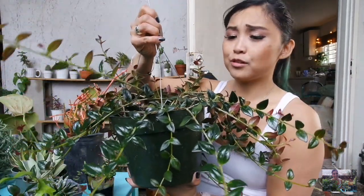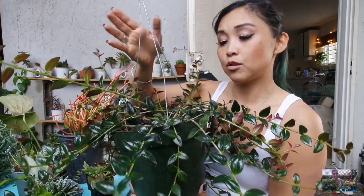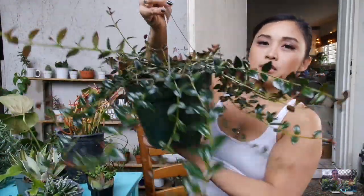I only have that one window and I really don't want to block it all with plants, because then I won't have natural light coming inside the home for my plants by my bed, etc., etc. So such a cool plant. This is a very large piece here, $10. I couldn't get mad at that.